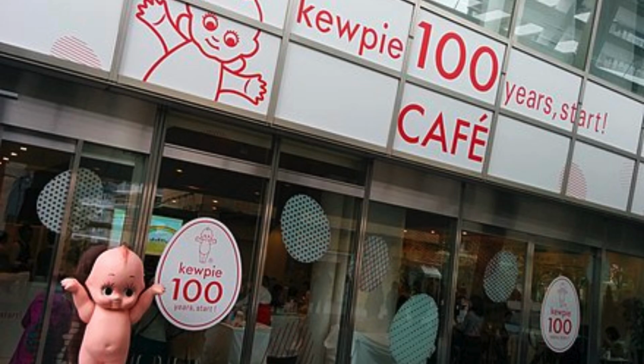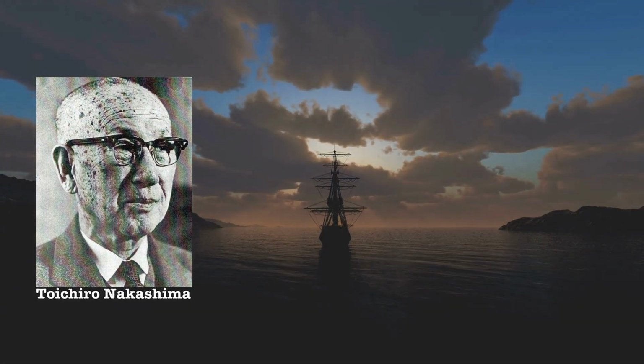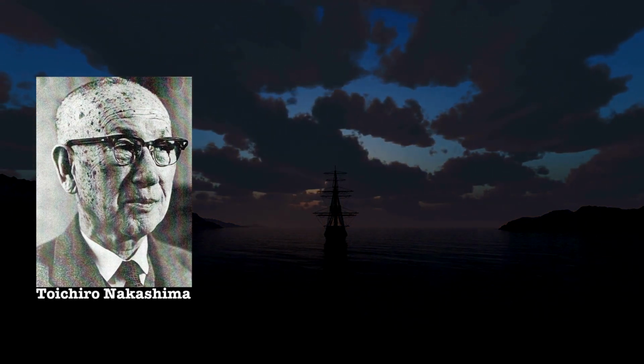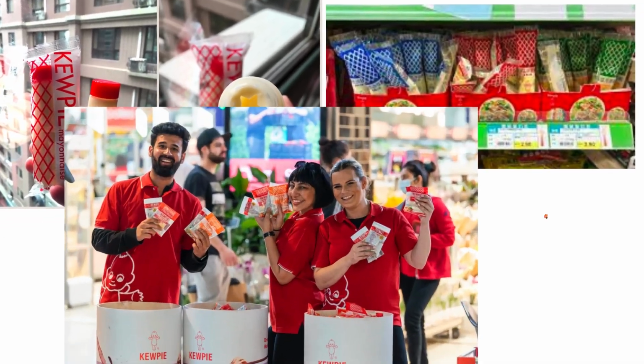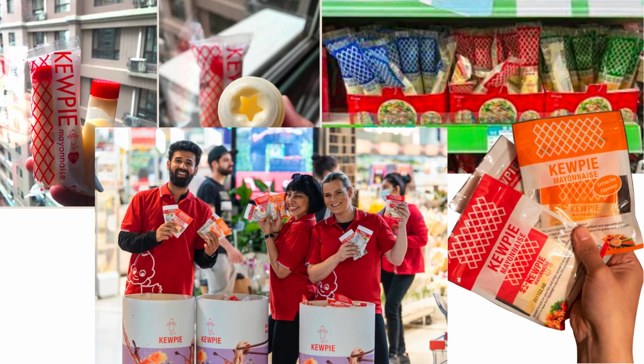It's no coincidence. Born in 1924, Kewpie has become a household staple in Japan. Its creator Tochiro Nakashima stumbled upon the wonders of mayo during a culinary pilgrimage to the United States. He brought back this mystical condiment with dreams of crafting a delectable and nutritious companion for Japanese vegetables. Little did he know, he was sowing the seeds of one of the largest cult followings in the foodie landscape.